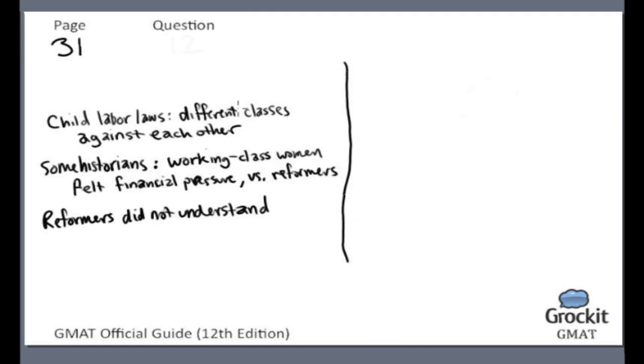On to question 13. The word view, mentioned in line 17 of the passage, refers to which of the following? Whenever you're given a citation like this, it is absolutely necessary for you to not only go back and read that sentence, but at least the sentence before and the sentence after, just to make sure you're understanding the context. So, line 17. We start before line 17.